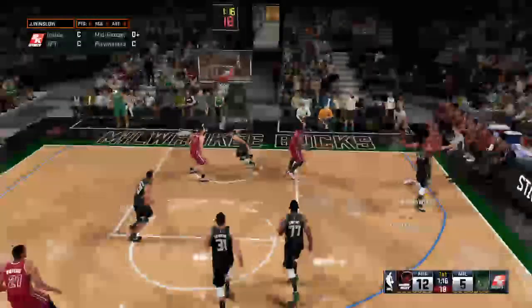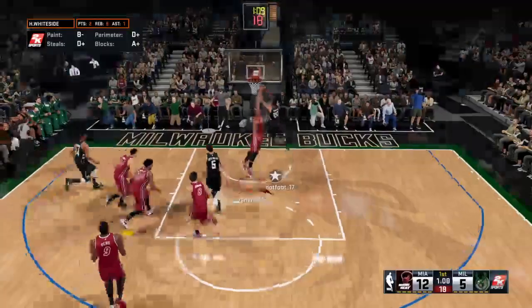Looking at who's out there now for the Bucks. Henson's checked in for Monroe. Johnny O'Bryant comes in for Parker. Vaughn's checked in for Chris Middleton. And it's Carter Williams in for O.J. Mayo.